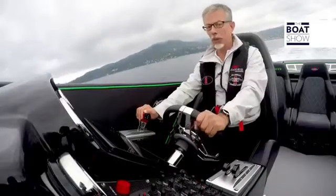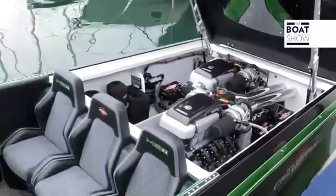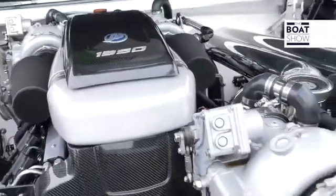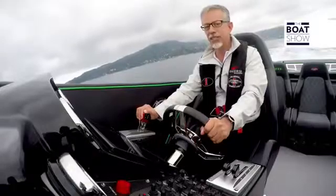We know that the weight-to-power ratio is important for a vessel's speed. These Mercury engines are 1,350 horsepower each. Therefore, we have 2,700 horses in total.